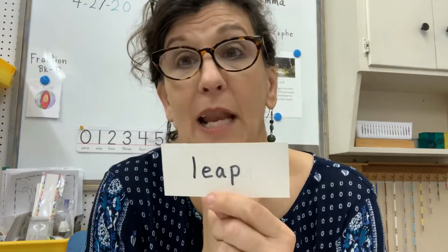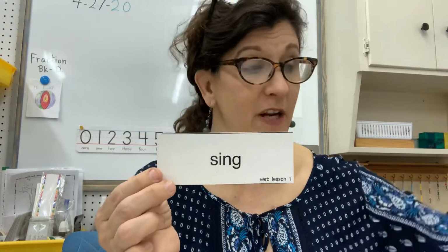But could I say David and Mabel leap? Yes. Could I say David and Mabel and Ezra and Jessa sing? Yes. And are they doing something when they sing? Yes, they're doing an action. So we sorted out animals, and we talked about different objects or people or animals doing something. We talked about them being action verbs. That means they danced or jumped or sang or leap or walk.